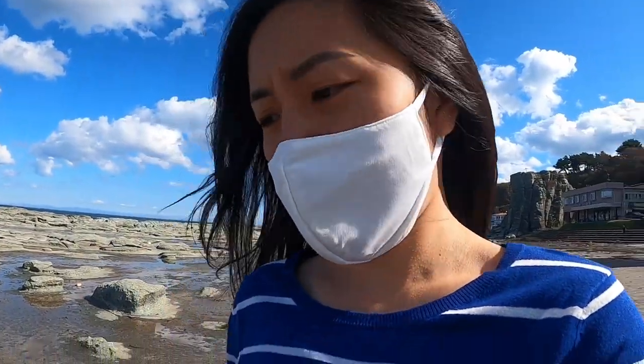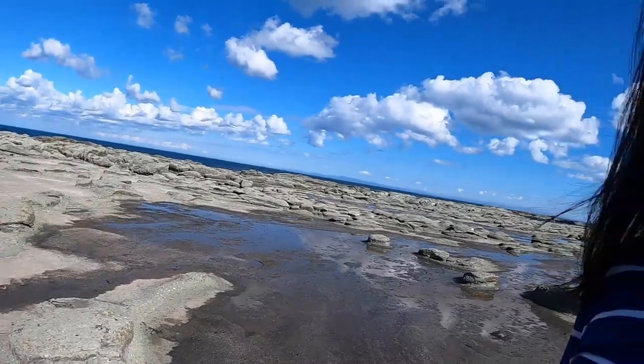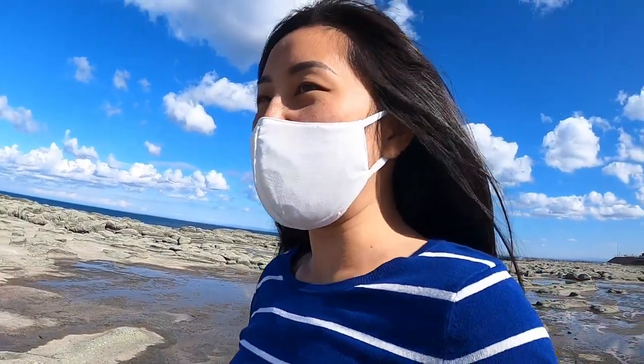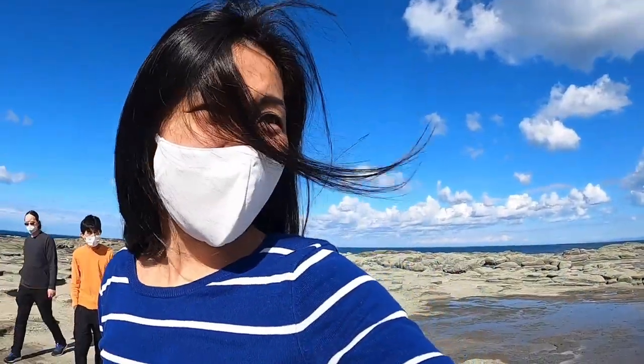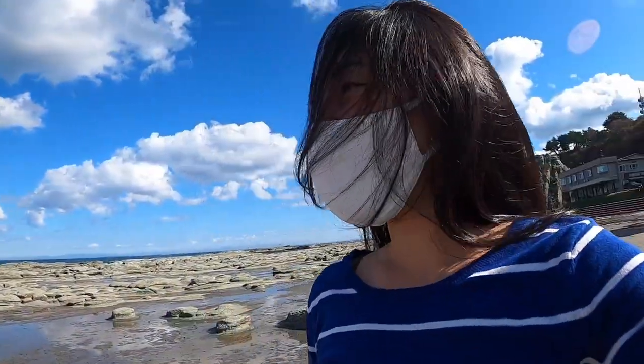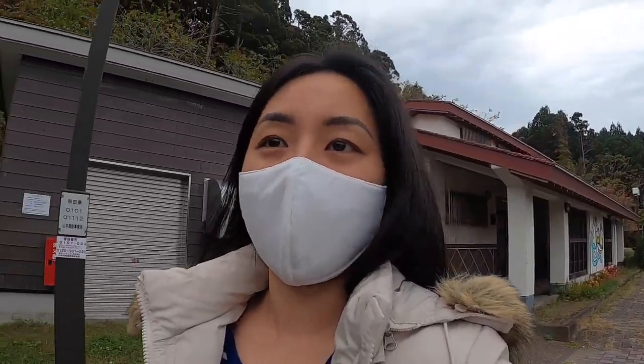Trying to get over there, but there's these water patches. We're just looking, we're not gonna go to the end. I don't think so. We have arrived at our lunch spot.